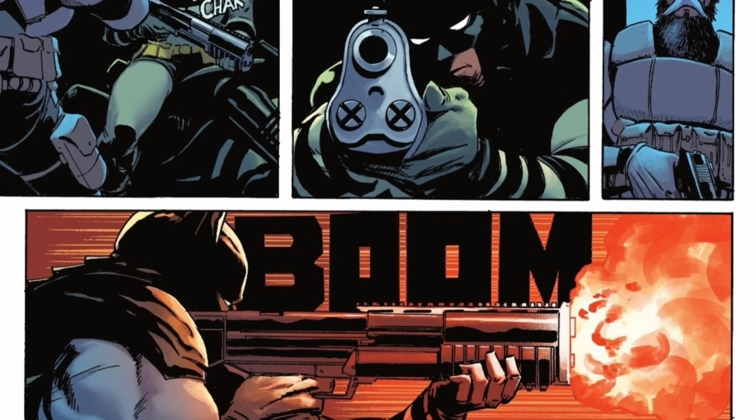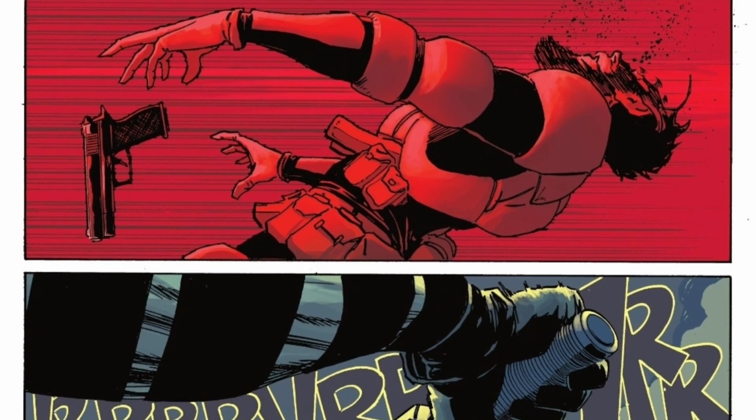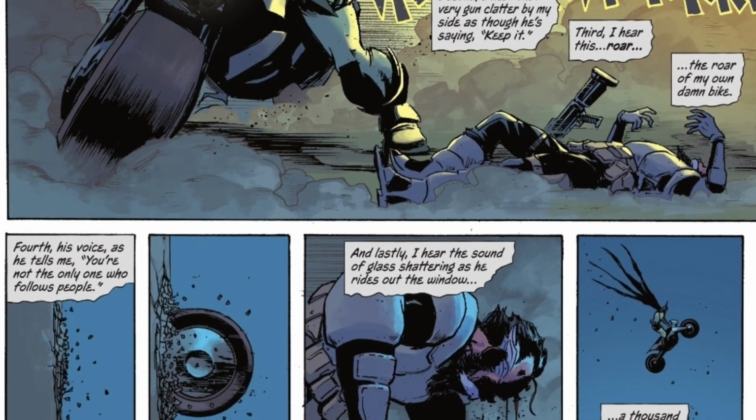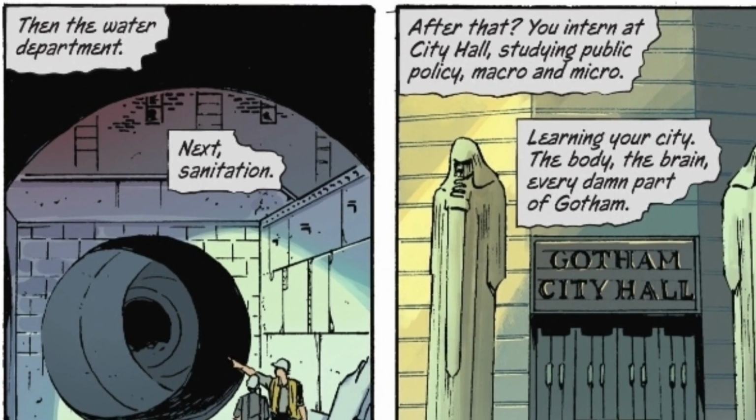And then it makes me think that maybe this version of Batman does not create all his gadgets from scratch. It looks like this version of Batman takes and steals whatever he needs to become Batman, like he did with Alfred's gun and most likely his motorcycle that he took. And I actually really like that because this is a working class Batman.